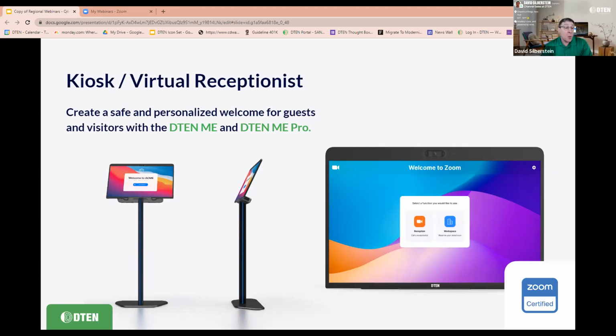Yep. And while using it as a virtual receptionist, it can also do wayfinding. So people who forgot what desk they reserved, they can go in and see the desk that they reserved, or if they forgot to reserve a desk for the day, they could reserve a desk right from there. And you can put custom maps in there too, which allows floor plans and things of that nature.